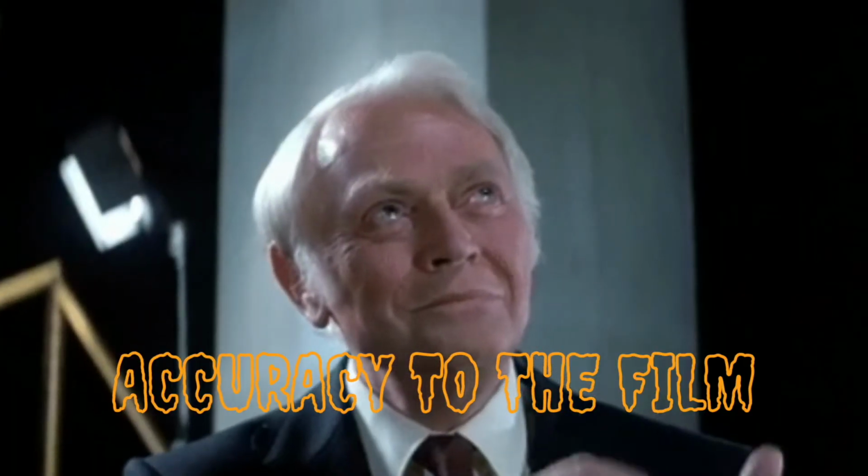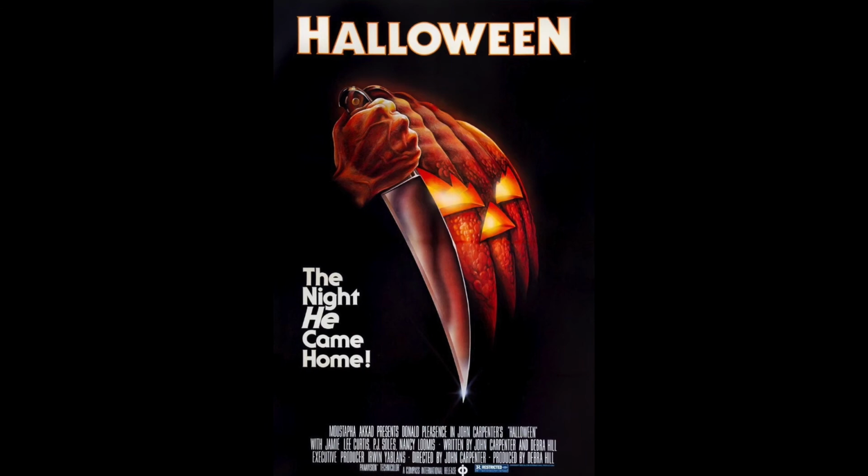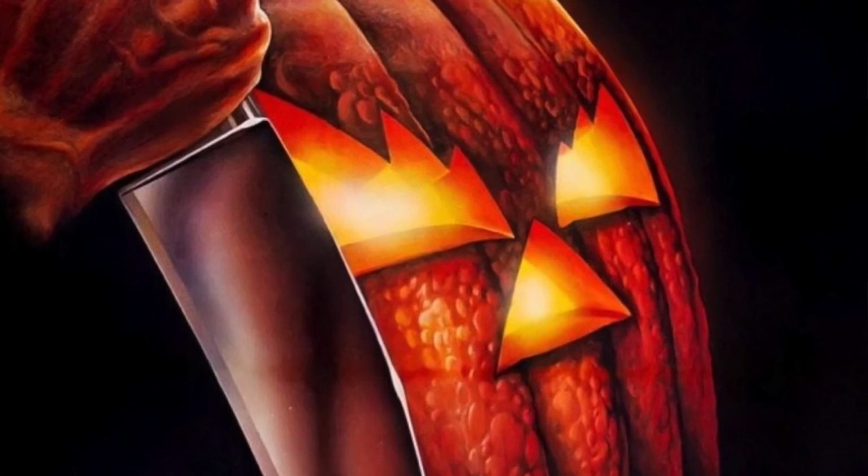Accuracy to the film. There isn't much to really go by here as they all are honest in their depictions of each film. There's no Part 4 or 5 flagrant laziness to draw from. Part 1 has the pumpkin, knife, and tagline, all true to the film. However, the eyes used in the design is not the carving used in the film as the main credits pumpkin. Too much of a nitpick? Absolutely. But if you're still watching this video, these are the things that matter.